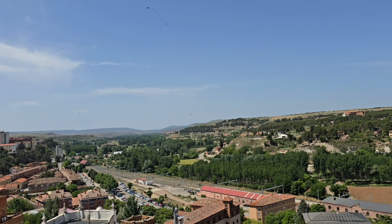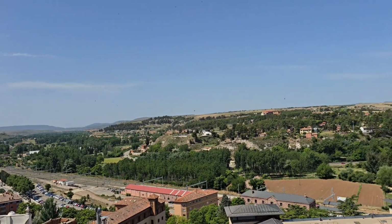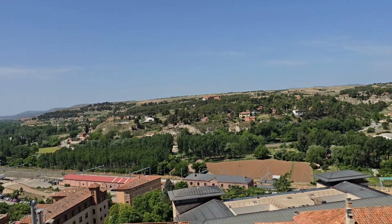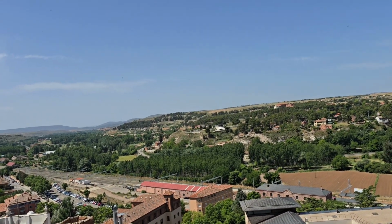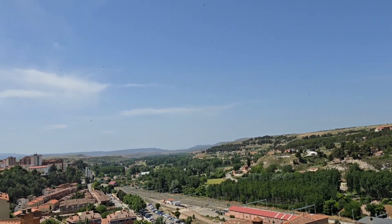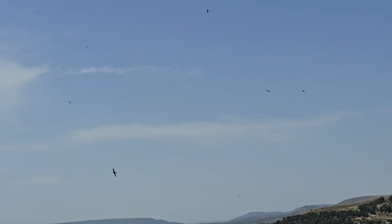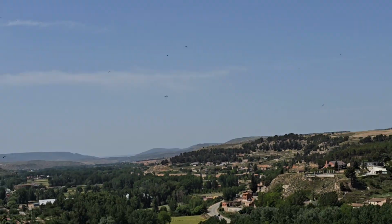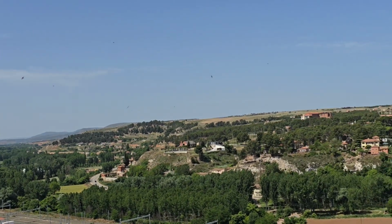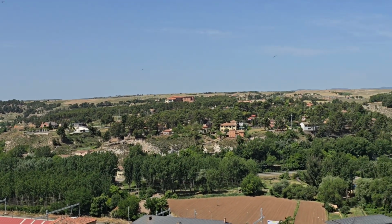These are the birds I mentioned that don't perch. They sleep on the wing, mate on the wing. Everything. It's just amazing. Wow. So there we are. Right, now I will head down.